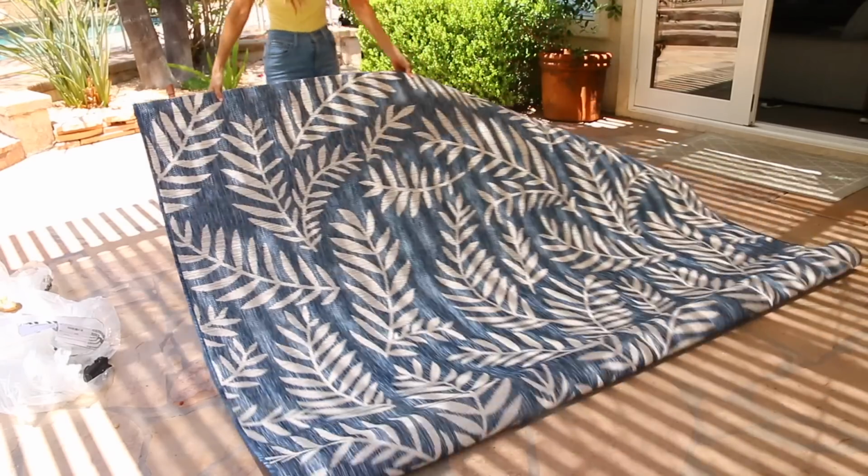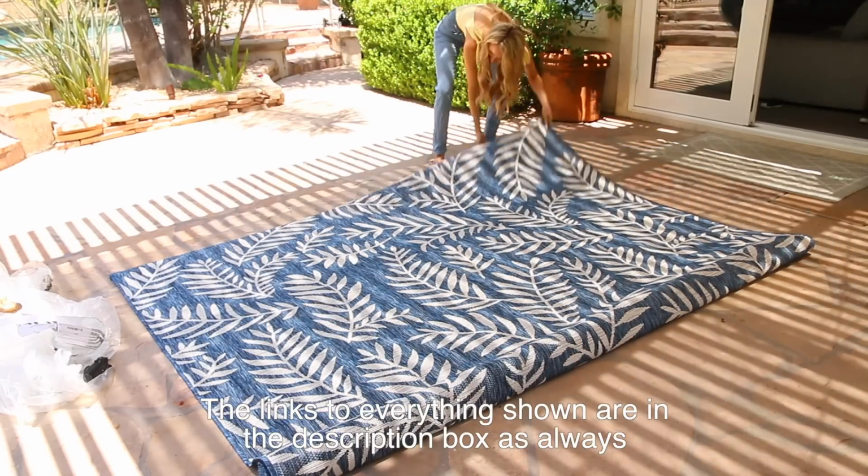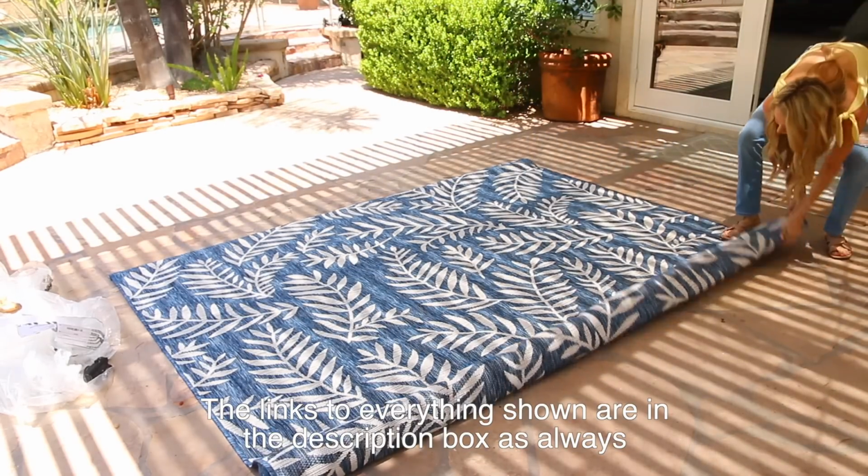The next big key piece here was picking out the rug, and there are so many options, almost too many options. And as I was searching, this one caught my eye. I like the blue color, the palm leaf, and the price was right, and it shipped fast. So all good things.